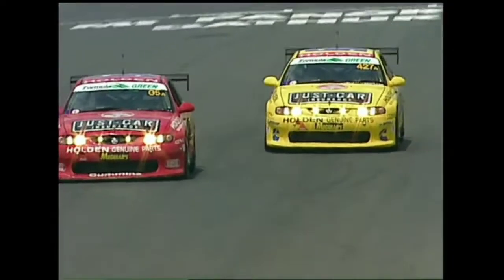4:27, almost hidden, and now he looks on the inside. No, can't find a way through there. 2:16.8, 2:16.7. Murphy, again, 0.1 seconds slower than Tander that time around.